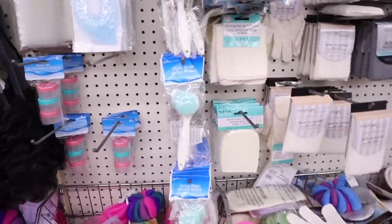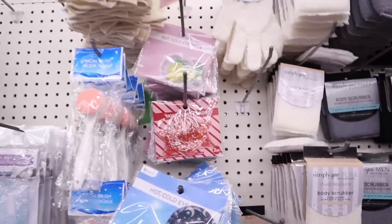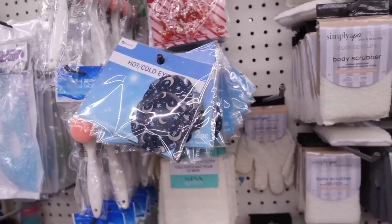And this is definitely new. So a facial brush. They have it in mint green, also in pink. Hot and cold eye pads, which are definitely a summer must have in my opinion. And these are the new ones. How cute with the moons and the stars.